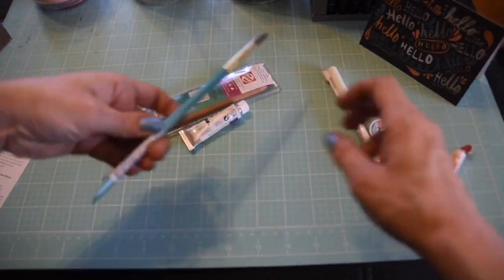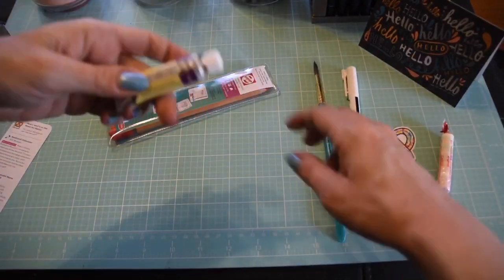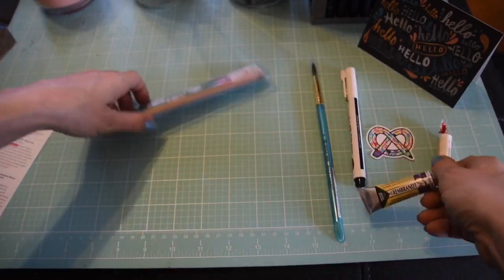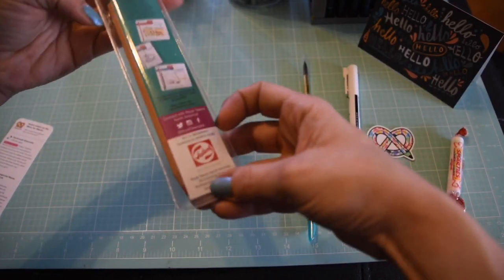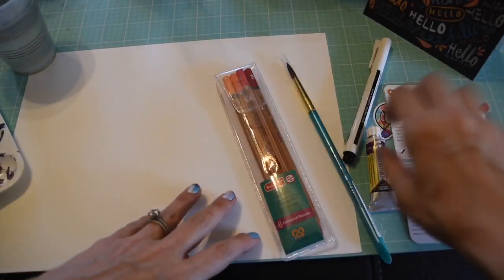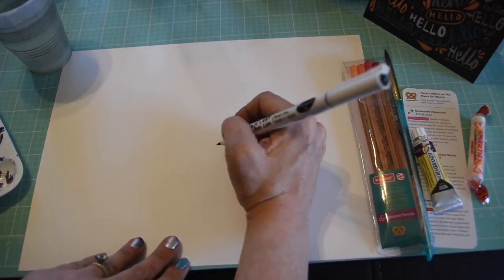Who is it by? Graphite brush liner. This is new to Art Snacks, and it retailed for $3.79. Did I look at the paintbrush? Retails for $4.19. The watercolor, $12.95. And those color pencils for $7.78. So again, this graphite brush liner, $3.79.